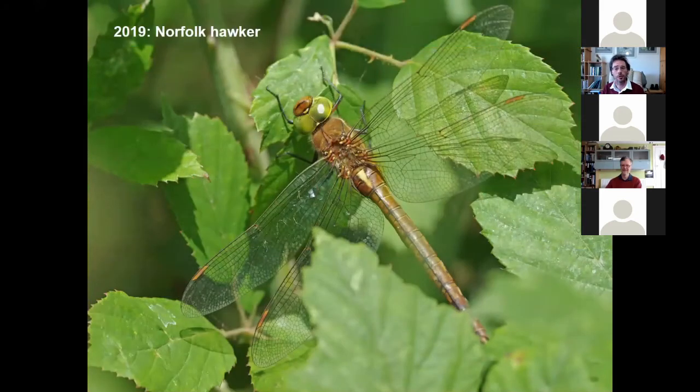And then there's a Norfolk hawker as well, another record turning up in the Great Fen in 2019. And again, a species not very far away. Paxton Pits is only 8 miles south. And so it's not surprising that this species, which is expanding its range in other parts of the country, is hopefully going to do so in the future.